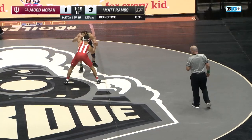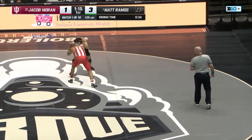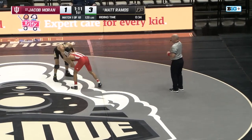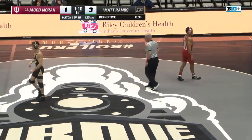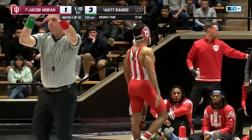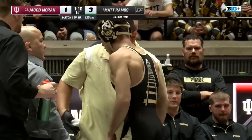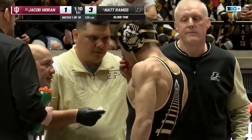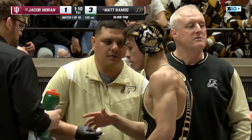A lot of time you see the wrestler on the bottom allowed to get up, let up, if you will. Ramos did a nice job trying to keep him down, but Moran really fought and earned that 1 point here on that one. He did. Now we've got another stoppage as the nose wrap, it looks like, or the nose compact came out. I mean, you wouldn't expect anything less in a blood rivalry, if you will, here in the state of Indiana. Blood being drawn twice in the first minute and a half of this matchup.